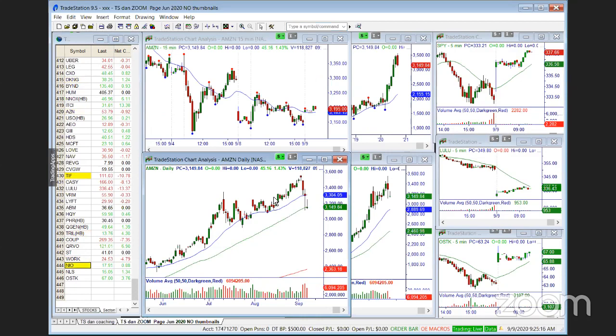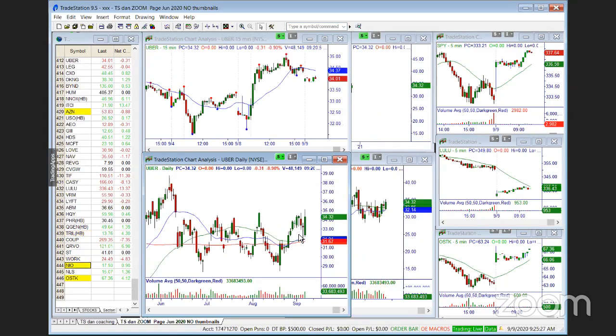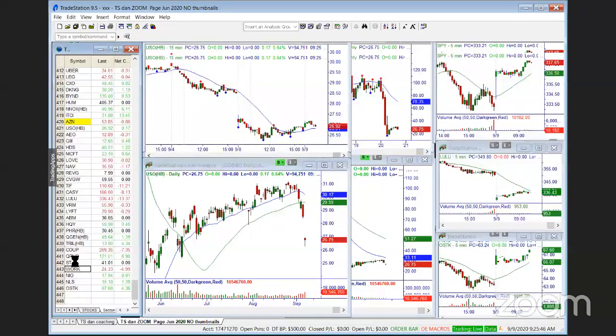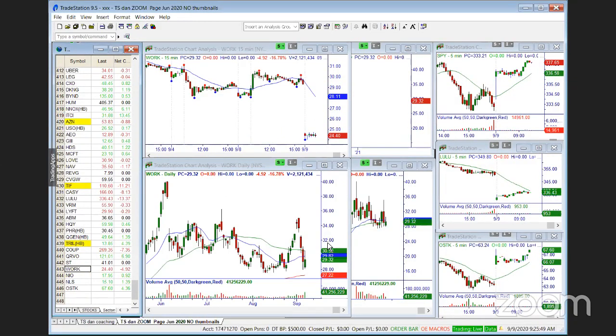Amazon put spread. Sure, it's right there on support, but I just don't have high confidence on this pattern. I sent out pre-market put spreads on Uber, Overstock, even USO. I know I wouldn't buy this as a long, but I like the rubber band stretch from the 20. If it can take out yesterday's high, I like this as a put spread. Work had earnings and it's getting killed. That's a bearish pre-market. It can't bounce.